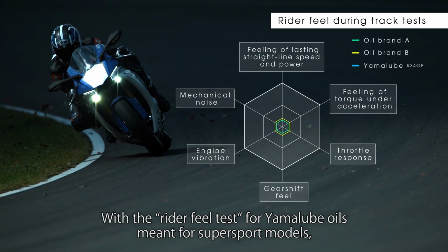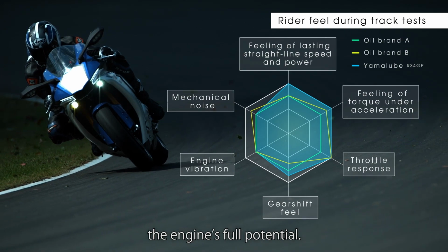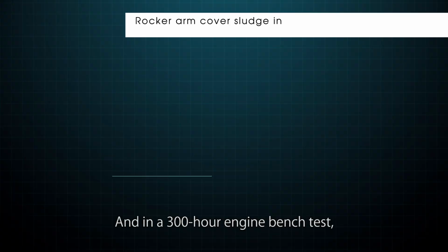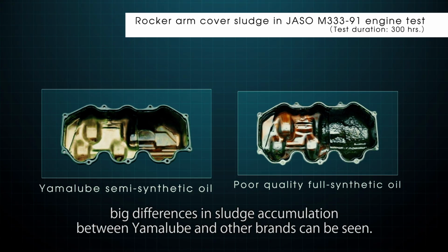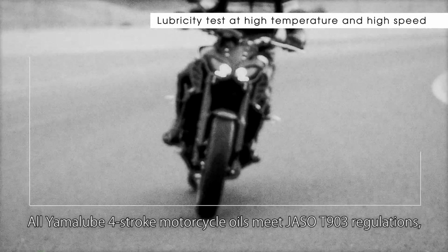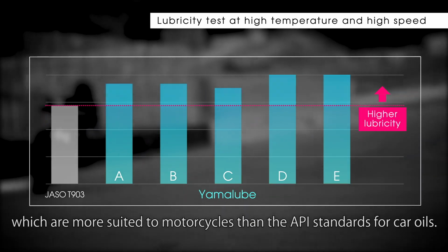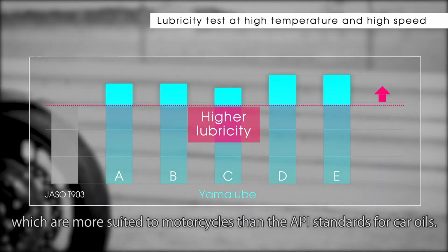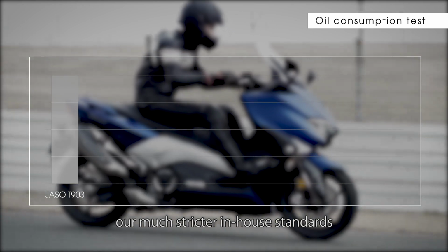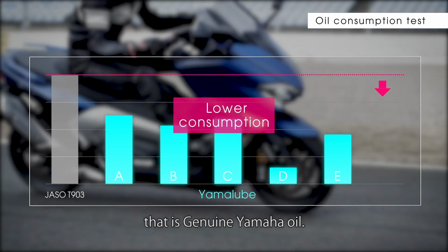With the rider field test for Yamalube oils meant for super sport models, we see that the oil is drawing out the engine's full potential. And in a 300-hour engine bench test, big differences in sludge accumulation between Yamalube and other brands can be seen. All Yamalube four-stroke motorcycle oils meet JASO T903 regulations, which are more suited to motorcycles than the API standards for car oils. But only oils that also clear our much stricter in-house standards can be marketed as the liquid engine component that is genuine Yamaha oil.